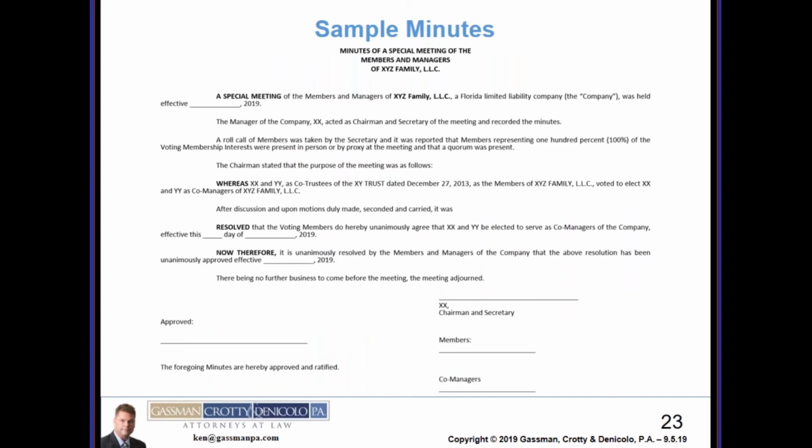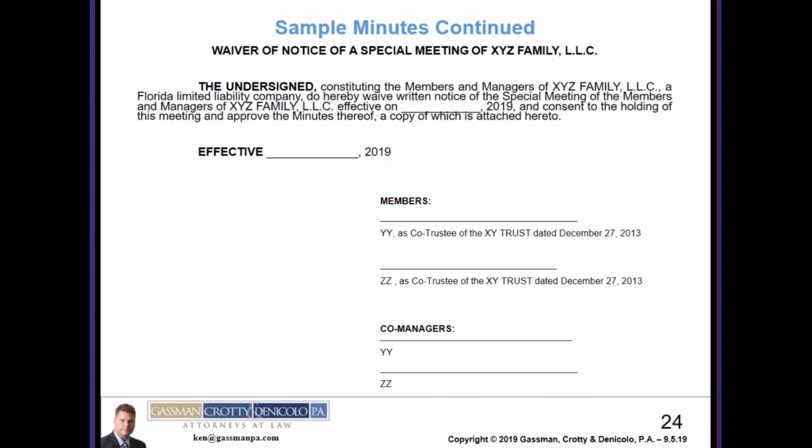And again, there's no legal reason it has to look like this. We just wanted to provide you with a sample of what we use in our forms for our clients. And the sample minutes continued.